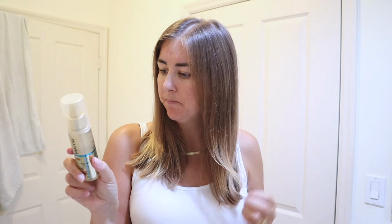Okay, so once my hair is dry, I just run my fingers through and just kind of get out any little knots, anything like that. And this is how my hair looks. Now the last step is to add a little bit of oil. So I use the Pantene Nourishing Oil. This is a serum. It helps seal split ends apparently, giving you healthy and brilliant shine.